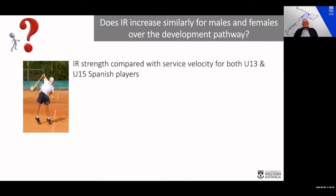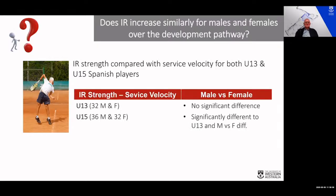Lovely study done recently in Spain compared Spanish youth. And the idea here was to look at internal rotation across the development pathway. So we're looking at internal rotation strength and service velocity for Spanish 13-year-olds and for Spanish 15-year-olds, males and females in both categories. So if we compare these, it's interesting that prior to puberty in the under 13 group, there was no significant difference in their internal rotation strength, nor was there any difference in their serving velocity. So prior to puberty, in the under 13 group, they were as one. Males and females were as one group.